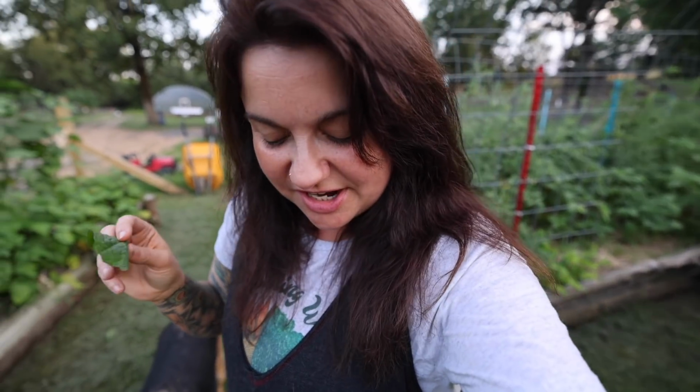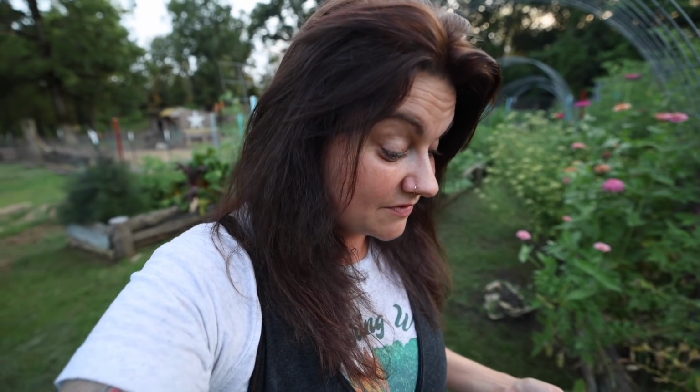So Malabar spinach, it is kind of weird. One of the reasons why a lot of people don't like okra, and y'all just saw me munch on okra raw, I love okra. Of course, I am Southern born and raised. Okra is a pretty common staple down here. Some places have never eaten it. It's not commonly grown in northern climates. It is a heat-loving plant.